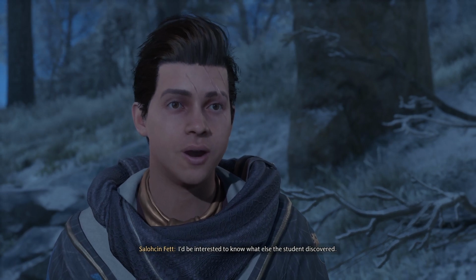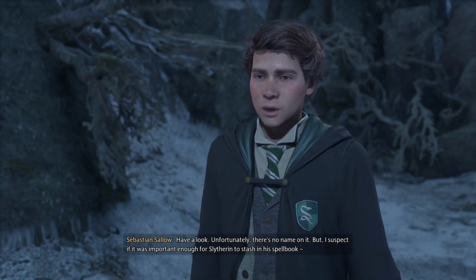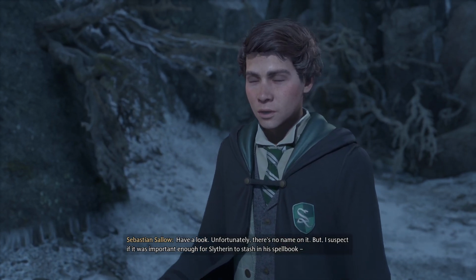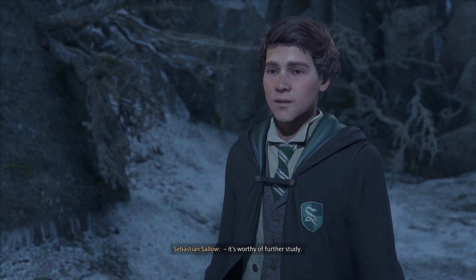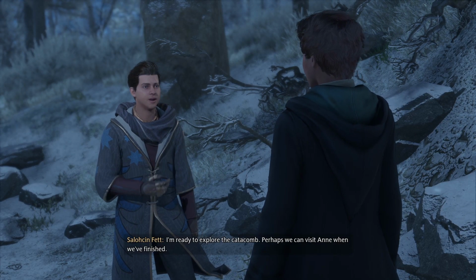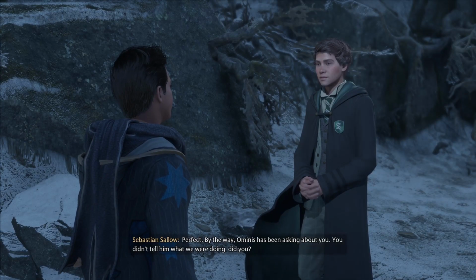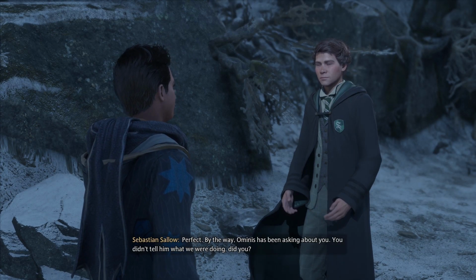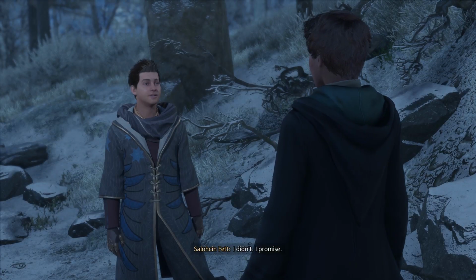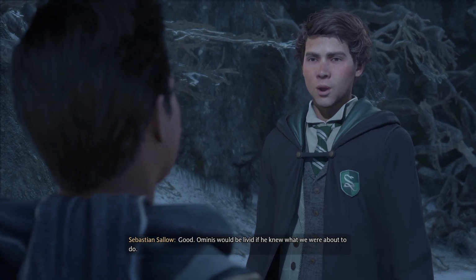I'd be interested to know what else the student discovered. Have a look. Unfortunately, there's no name on it, but I suspect if it was important enough for Slytherin to stash in his spellbook, it's worthy of further study. I'm ready to explore the catacomb. Perhaps we can visit Anne when we've finished. Perfect. By the way, Ominous has been asking about you. You didn't tell him what we were doing, did you? I didn't. I promise. Good. Ominous would be livid if he knew what we were about to do.